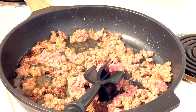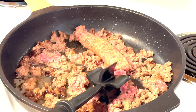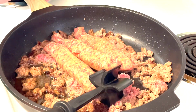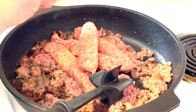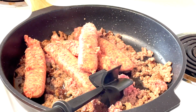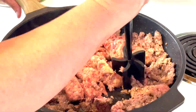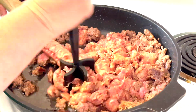Well, if you can't guess by the video here, I am cooking some lunch/dinner. So I'm just making some very simple spaghetti, and it is just a pound of hamburger and a package of hot Italian sausage, which I am removing the casing from, and then I'm just going to brown it all together. And then I'm going to add in some spaghetti sauce, a couple jars of my beloved Aldi brand mushroom sauce, and I'm going to boil some spaghetti noodles, and we are going to have a delicious dinner.